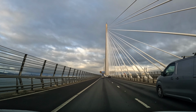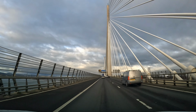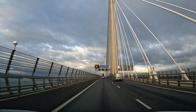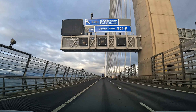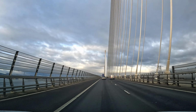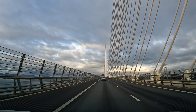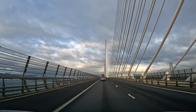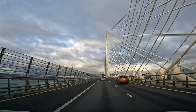The Queensferry crossing opened in 2017, but in my view, they've missed a few things here. They've not put in a cycle path, or a pedestrian footpath as there was on the Forth Road Bridge, which is unfortunate. So you can't actually walk across this bridge, you can't cycle across this bridge. The only way you can get across is by car, which I think is a step backwards, but as I said, we are where we are.